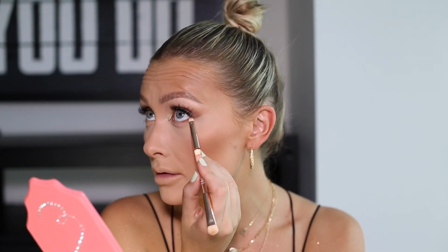For my lower lashes, I'm going to go back in with this maple color, which is the same color that I used on my lid, and I'm just going to line slightly. So that is the majority of my makeup done. As always, I'm going to set my face first before I do my mascara using the MAC Fix Plus.